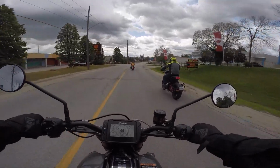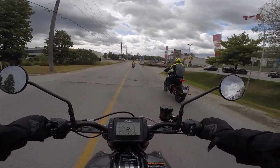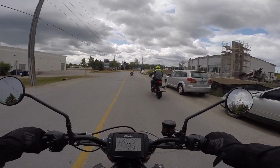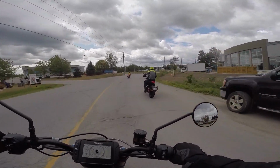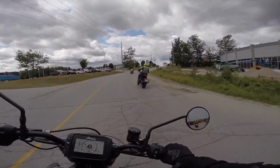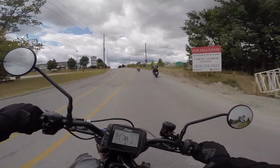Maybe it feels great because it's not a cruiser. I'm not really a cruiser guy. I am surprised at how far back these foot pegs are. They are way far back, like they feel like rear sets. Very sporty position in the legs, and yet the handlebars are really nice and high.